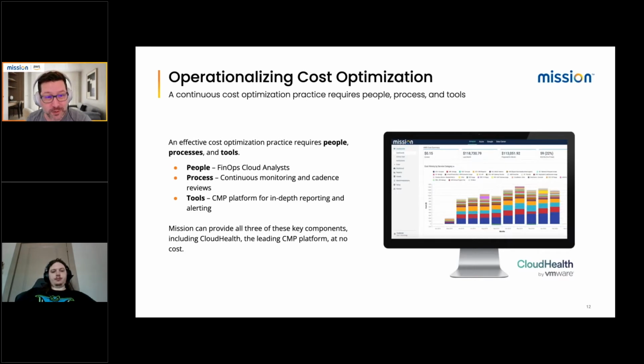Just knowing that you can optimize your costs is different than actually optimizing your costs, right? You need process to make sure that this is a continuous activity, that you're monitoring things always, that you're doing cadence reviews and meeting with your different stakeholders in the business to understand how they're using their infrastructure. And finally, you need those tools, right? Sorry about that. You need those tools.